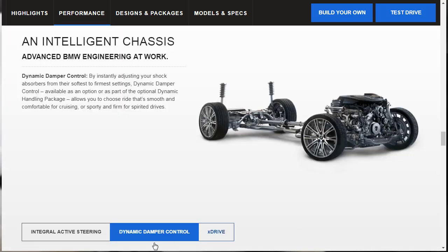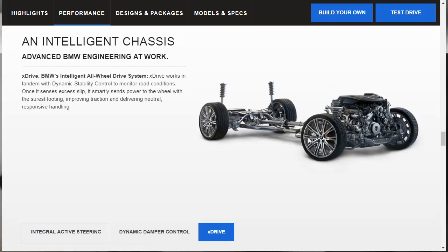Then there's also dynamic damper control. By instantly adjusting your shock absorbers from their softest to firmest settings, this feature is available as an option and as part of the optional dynamic handling package. It allows you to choose a ride that's smooth and comfortable for cruising, or sporty and firm for spirited drives. And then, of course, we already talked about this. They don't even change the photo. They just change the information.